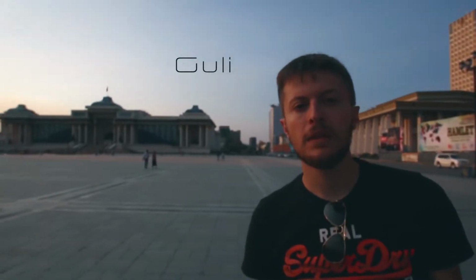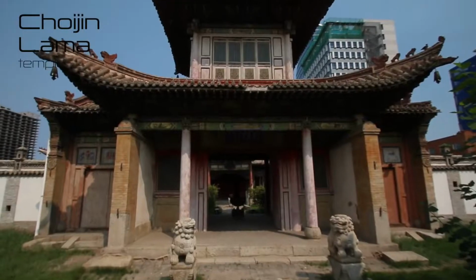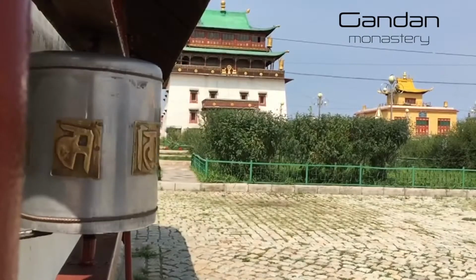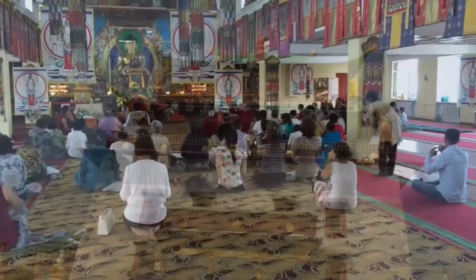In Ulaanbaatar. From here, from Genghis Khan Square, we will start our journey through Mongolia. The capital city of Mongolia is a mixture between Russian and Chinese style.